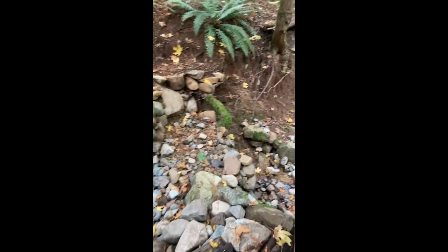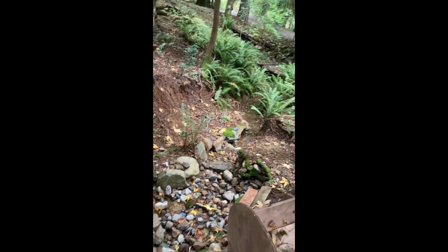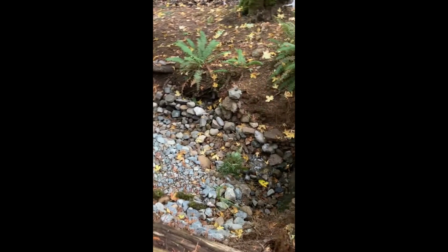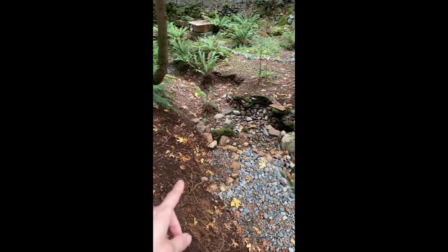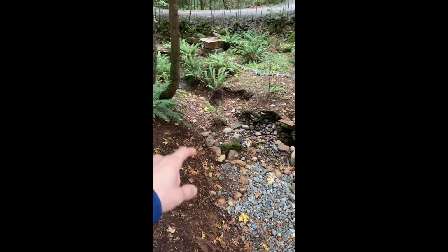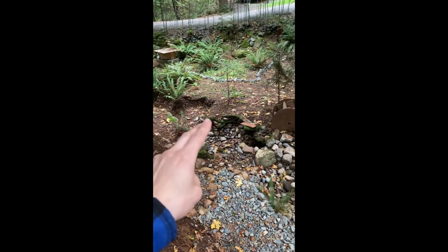Just going to showcase this a little bit more and give you a different angle of the entire creek. The creek continues down here. From Riverheart, it continues to extend. Right there, there's a platform that is supposed to be steps. And over there is another platform that is not yet completed. Down there is a waterfall section of the creek.